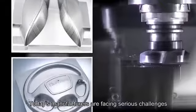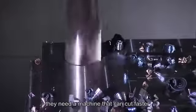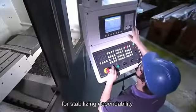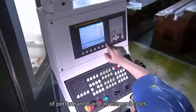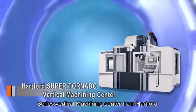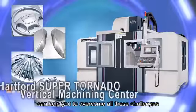Today's manufacturers are facing serious challenges. They need a machine that can cut faster and heavier while meeting the expectations for stabilizing dependability of performance and investment costs. The Super Tornado Series Vertical Machining Center from Hartford can help you to overcome all these challenges.